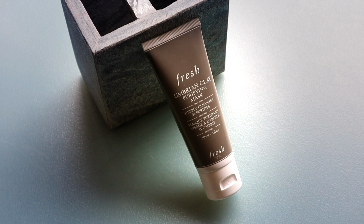Then the last item that was given to me is from Fresh. This is a mask, and I said when I was talking, okay, this is the reason why I want to try this mask. It's the Umbrian clay. I should have looked it up. I apologize if I'm butchering this. Clay purifying mask. Deep cleanses and purifies.